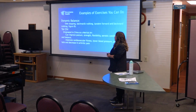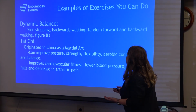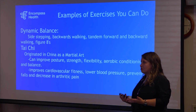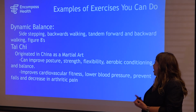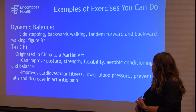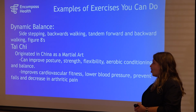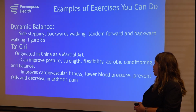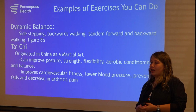So, some other great ways you can work on your balance. Tai Chi originated in China as a martial art type of exercise, but it is great for posture, strength, flexibility, aerobic conditioning, and balance. It also improves cardiovascular fitness, lowers blood pressure, prevents falls, and decreases arthritic pain.